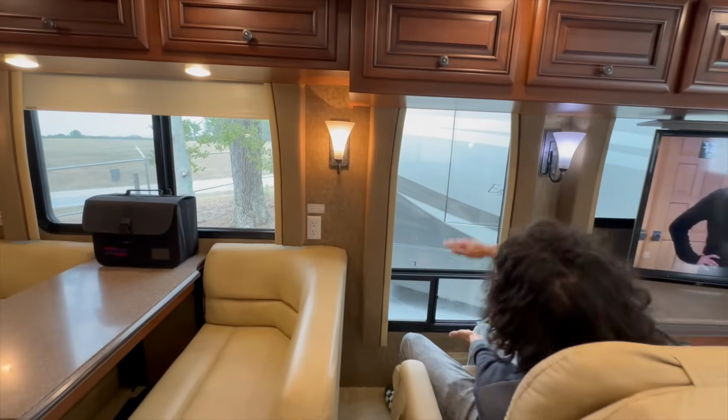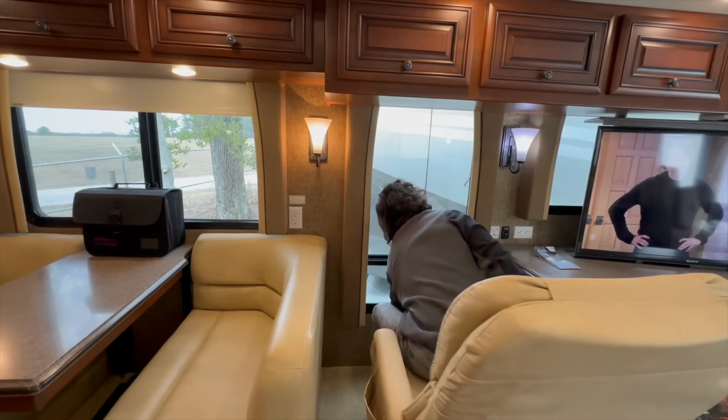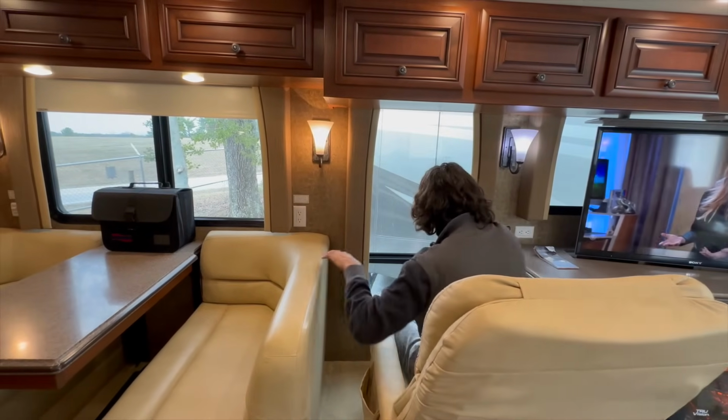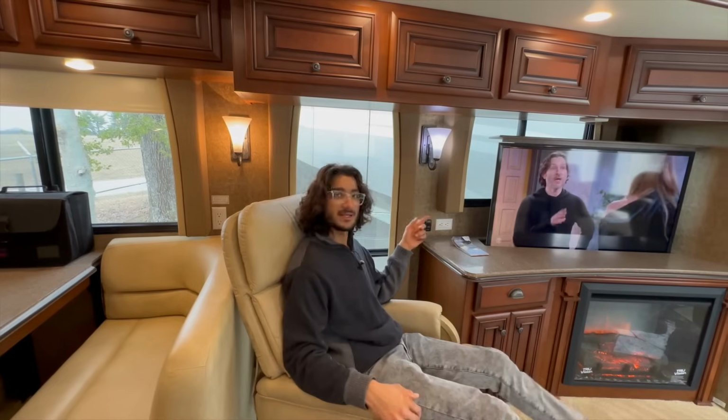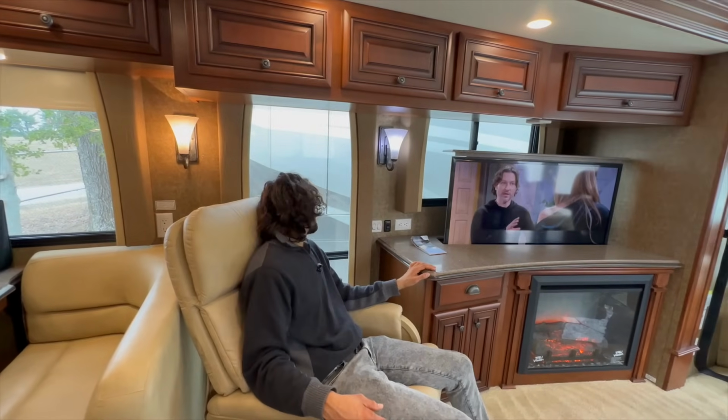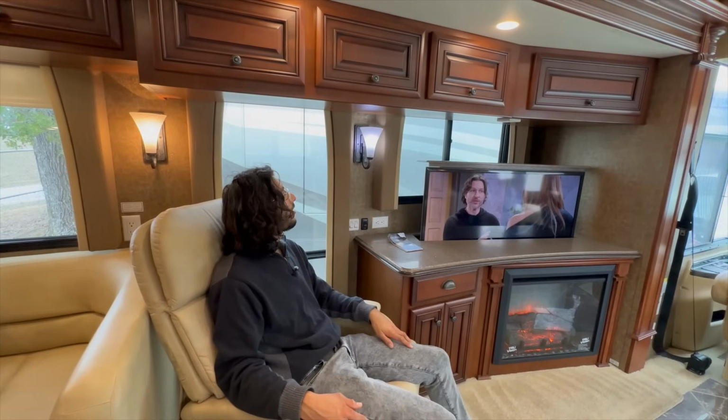Anyways, I love this window. It's really extra tall. It actually goes way up there. And you see we got a little vent out window there. Let me swivel this back around. And there's the televator. So you just click that button and one touch slides itself all the way down.